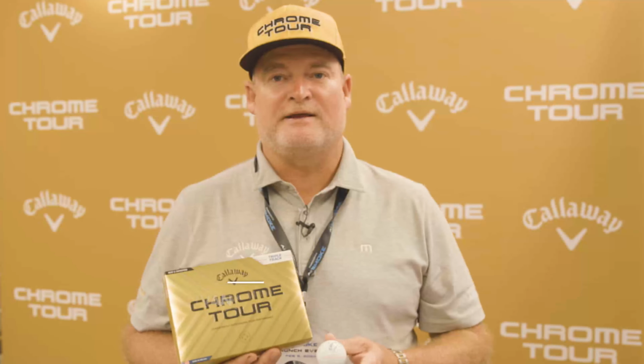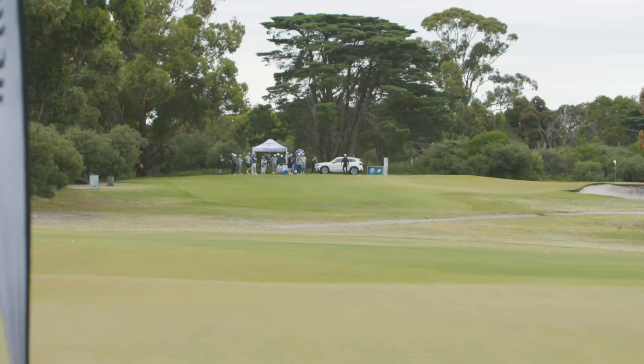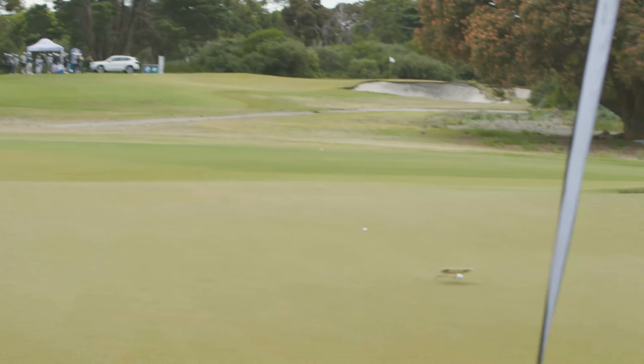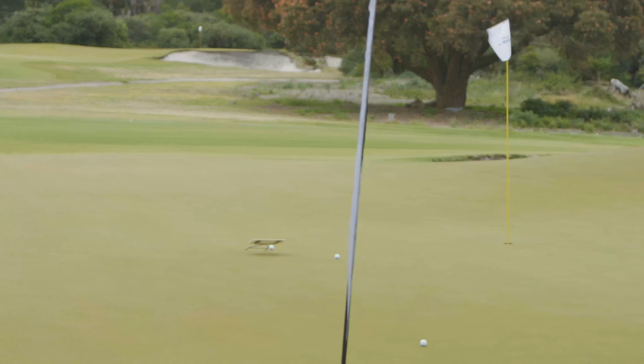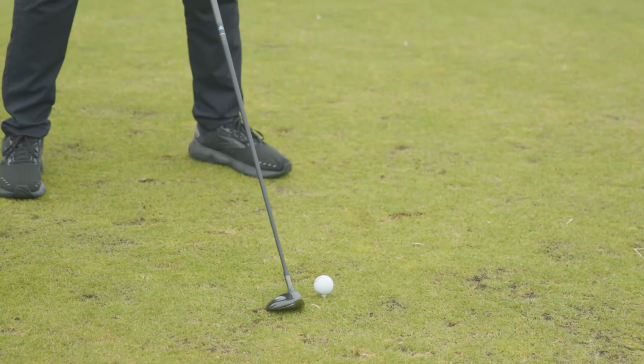I think probably the big thing here in Australia is we play in a lot of wind, and that's a common playing condition. And the aerodynamics on this golf ball is phenomenal, and that really comes to the fore when it's windy. And we often hear better players say it's really noticeable how stable the ball is in the wind. I like the ball, the feel around the greens, because that's the strength of my game.